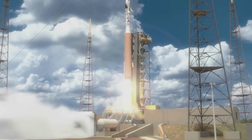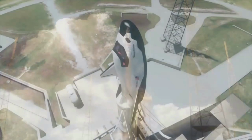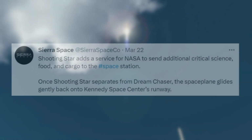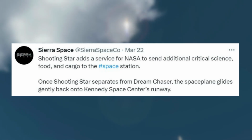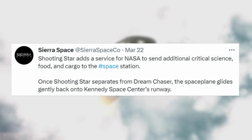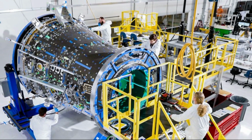With Dream Chaser's mission still scheduled for the third quarter of this year, we've been seeing an increase in updates on Dream Chaser Tenacity. Not only this, but on the 22nd, Sierra Space tweeted saying, "Shooting Star adds a service for NASA to send additional critical science, food, and cargo to the space station." Once Shooting Star separates from Dream Chaser, the spaceplane glides gently back onto Kennedy Space Center's runway. This included an image of work being done to a Shooting Star module.